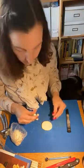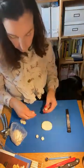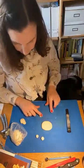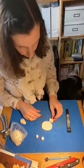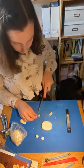Right, so I'm just doing these couple of balls for his legs, and I like mine a bit chunkier than that one there. I don't know whether it actually, maybe that's too chunky. Let's see.